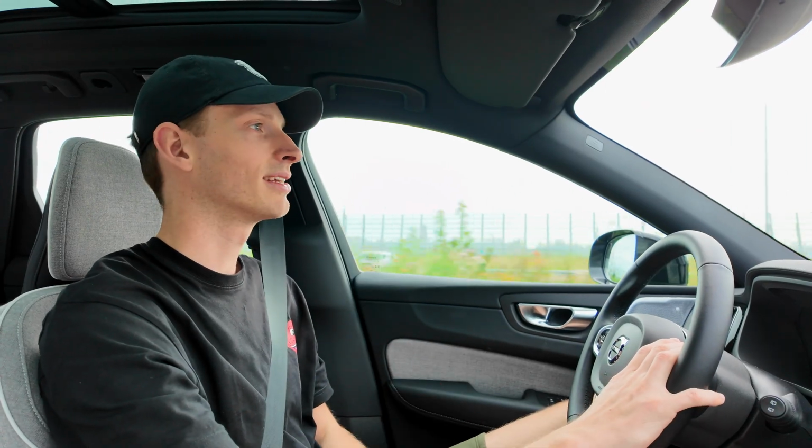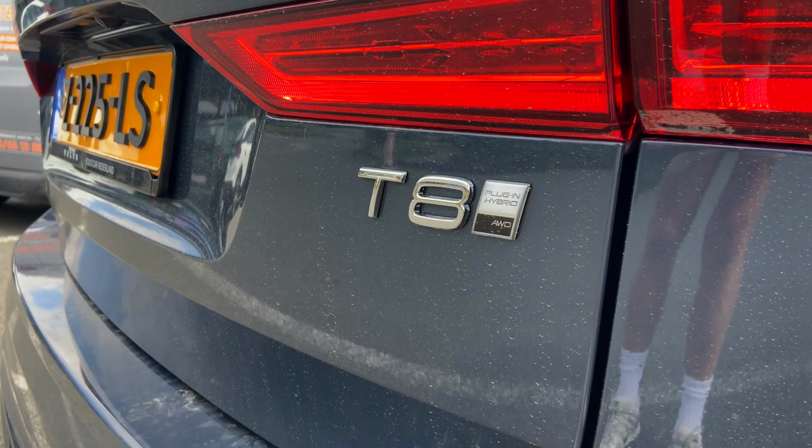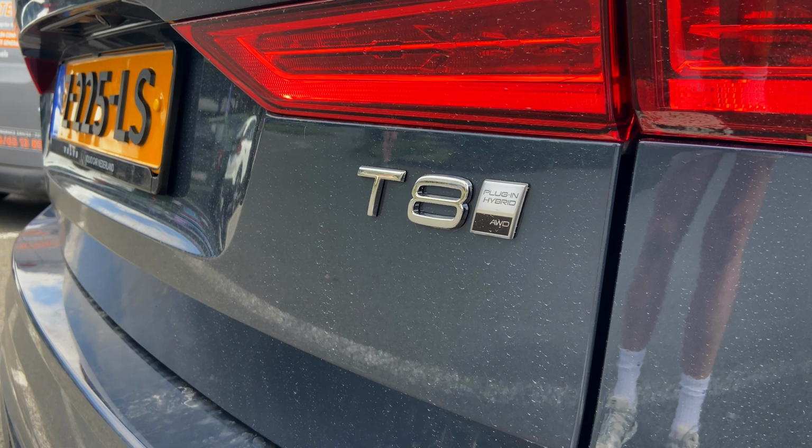This is the new 19 kilowatt hour 3-layer battery pack, fully charged. We departed with about 64 kilometers or so, and currently it's already estimating 52 remaining, so it's pretty okay.